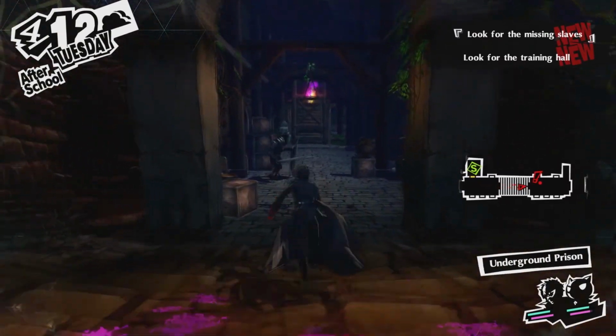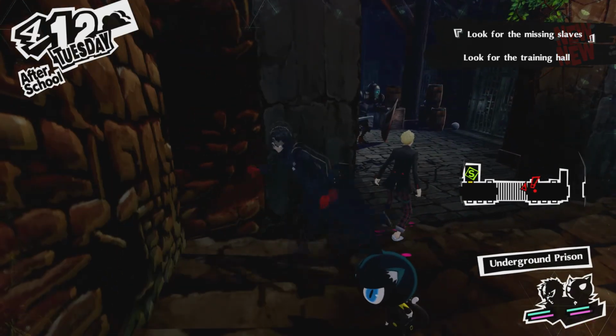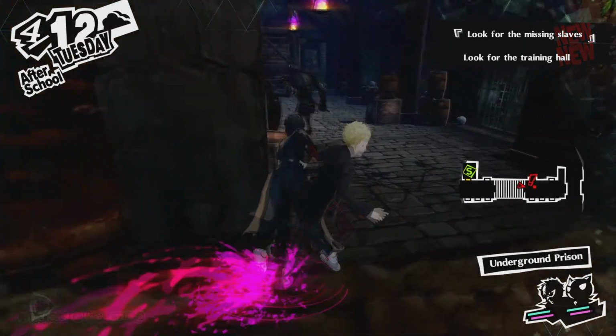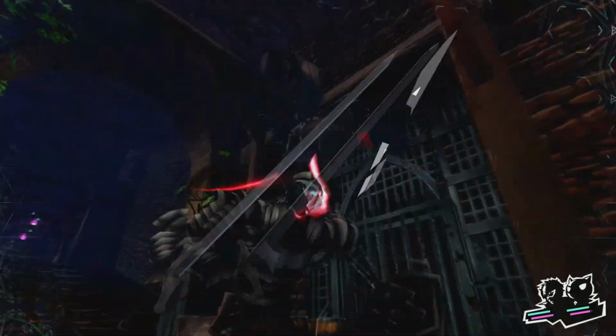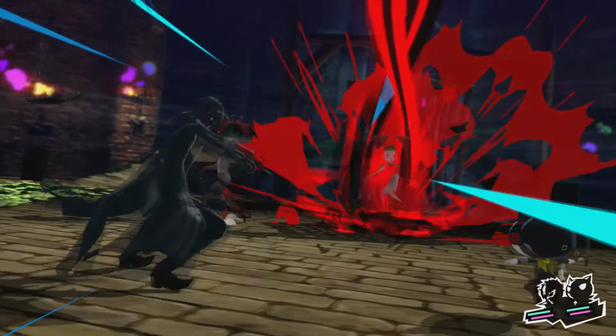Okay, you don't see us for the time being. Nope. You are blind as a bat. He's literally standing in the doorway. No, okay, we escaped that one. Hey! Did that count as an ambush? I don't know if that counted as an ambush. I think he might have turned at the last second. Nope, okay, they count. Okay, phew. That was close.